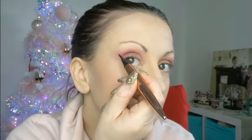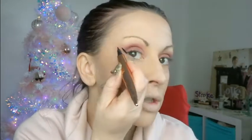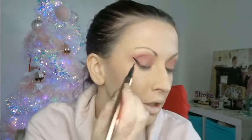Then you want to join the line up, but don't start right at the end. So start a little bit further down, hold your mirror down, look up if you need, tilt your chin up if you need to, and just draw a line down towards your eyelid. And at what point you then join the eyelid determines how thick your wing's going to be. And then you literally just colour it in.